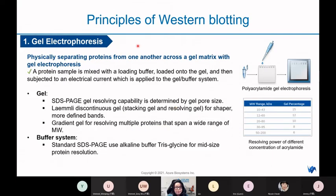Right, let me go to the principles of Western blotting. The first step is gel electrophoresis. The idea of this step is to physically separate the proteins from one another across the gel matrix. How we do it is you load a protein sample mixed with a loading buffer into the gel, then apply an electrical current to the buffer and gel system.